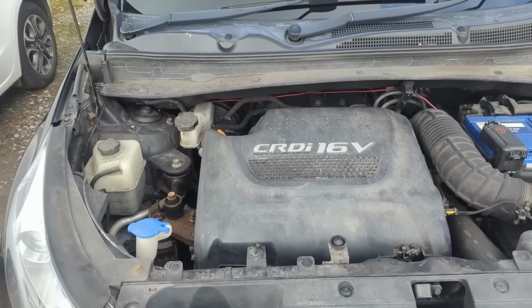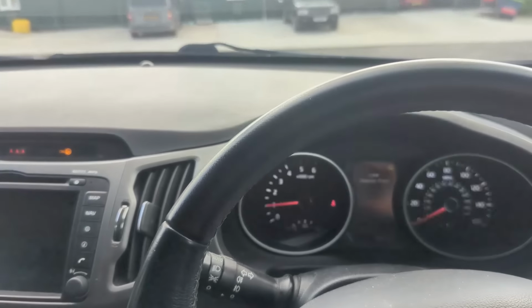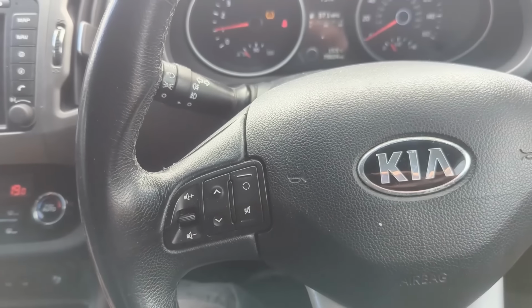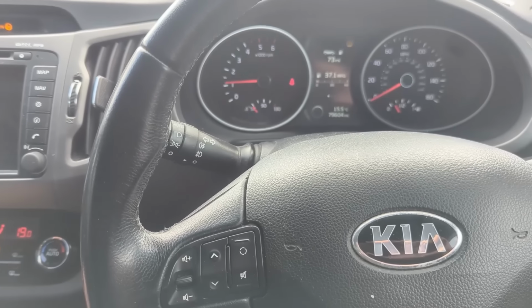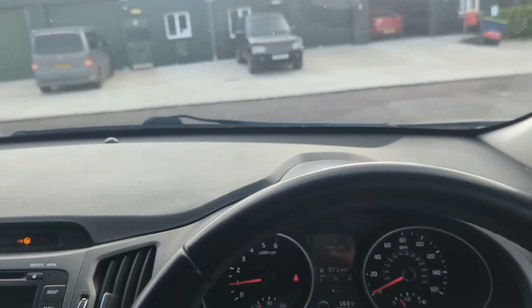Right, let's go for a little spin. Yeah, it starts up nicely. Right, big thing with your Kias, if you're looking at one of these, get in and feel where the clutch is. If you've got a very low biting point, you're going to have to put a clutch in it, and the good news with this one is it is about halfway. Yeah, these are the other way round on these Kias. If you've got a low biting point, you're going to need to put a clutch in.